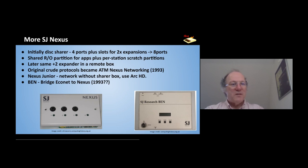There was a version called Nexus Junior, which just did the network with no sharer box for small systems that just wanted to share a hard drive directly on one of the Archimedes to the other machines. And that was a reasonable solution to the problem.